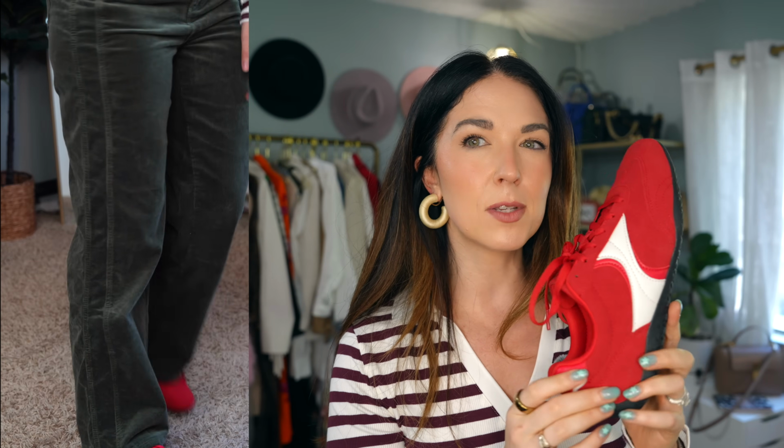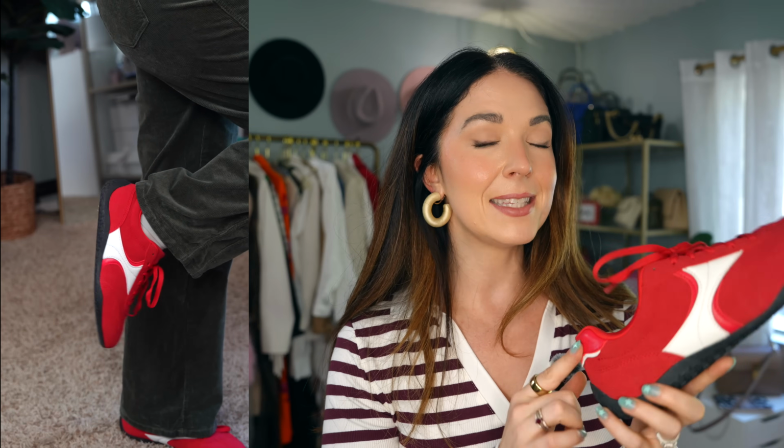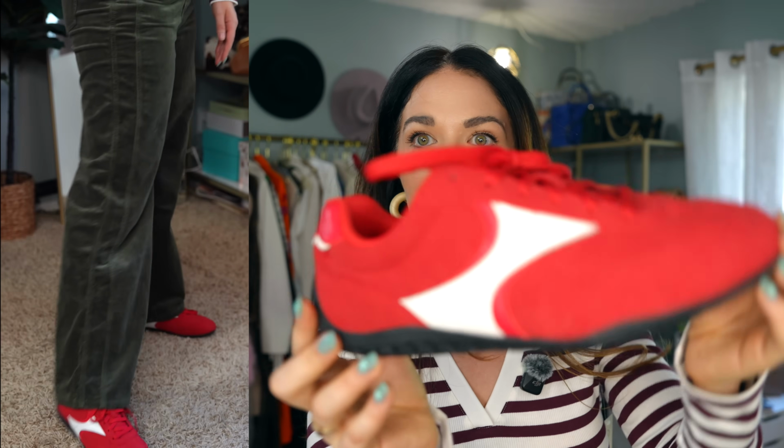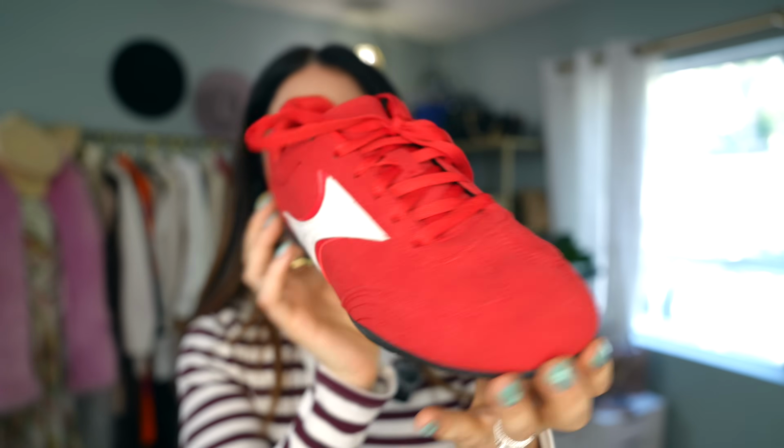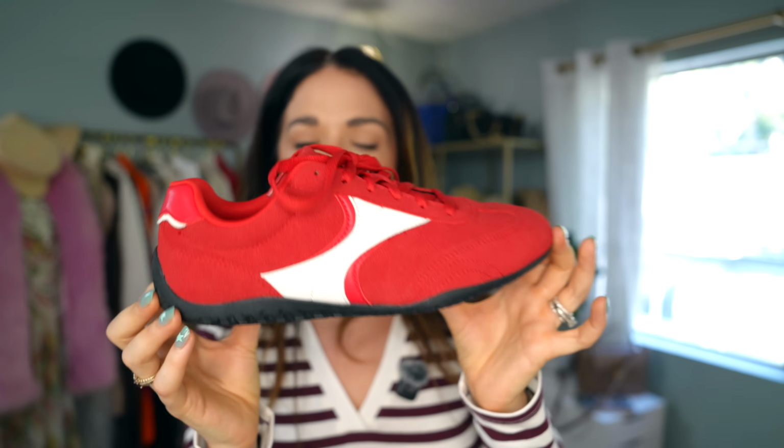But these, when I spotted them, they look so much like the Puma Speedcat sneakers, which I talked specifically about in a trend video last spring. I think it was specifically a shoe trends video. And I said that these sneakers are going to be some of the it sneakers of the year. And y'all, these look so much like the Puma ones. They're just lacking the Puma logo, but it's literally the same idea.